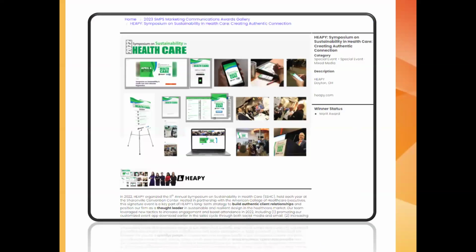Next up, I wanted to show a great example of a mixed media category. In this case, it's special event mixed media, because there's multiple components to these types of entries, such as the digital interface or the print pieces. You want to include as many images as possible that can show that cohesiveness regarding the project.